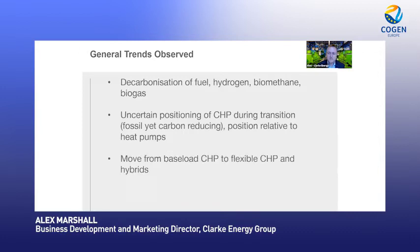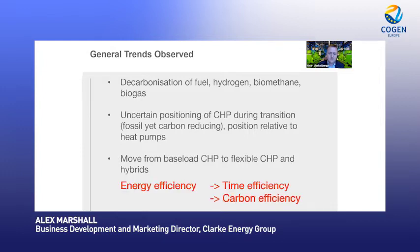Also, the need to move from the concept that we're all used to as an industry of baseload CHP to flexible CHP and hybrids. So I'd also say we need to move the discussion from energy efficiency through to time efficiency. There's no use generating electricity at high efficiency along with heat when the electricity isn't needed because you have so much wind and solar on the grid. And then carbon efficiency, how the balance fits.